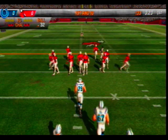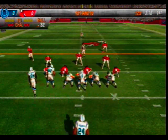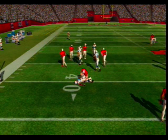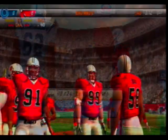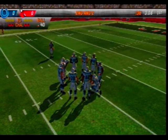Ball on their own 32-yard line. Only one man in the backfield. They give it to the halfback. Runs through the tackle. Davis is there for the tackle at the 40. You've got to keep going to the run. You never know when there's going to be great blocking ahead of you, allowing for a big one right into the end zone.